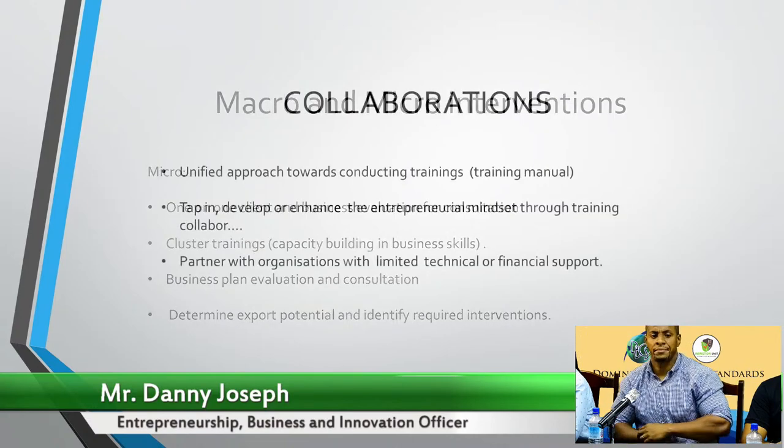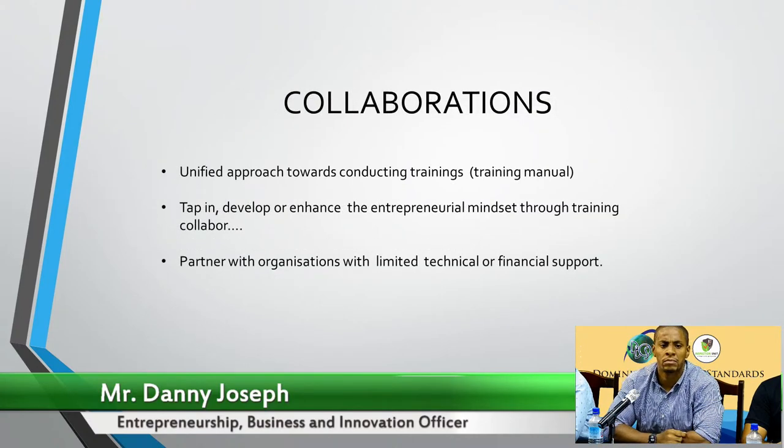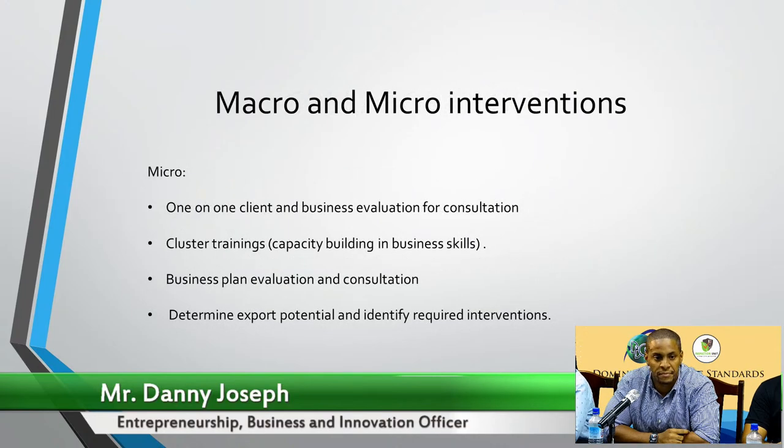Move on. We also had a number of micro interventions. The office that I am proud of operating in also provides one-on-one client and business evaluations. The ministry has opened its doors to business persons, or should I say manufacturers, for a complete evaluation on their business and on the individual.